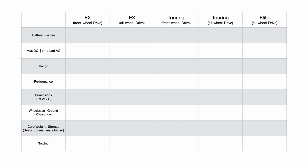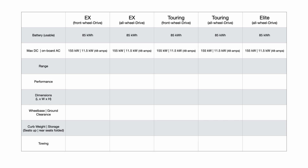The rear motors in the all wheel drive trims are induction motors with a major workload in the front. All the 5 options have an 85 kWh battery pack that's probably 89 kWh gross. Every one has a peak DC rate of 155 kW, which is clearly on the lower side. Though that could be compensated if the charging curve is good, which we do not know as yet. But given that, we would have loved to see 225 to 250 kilowatts.